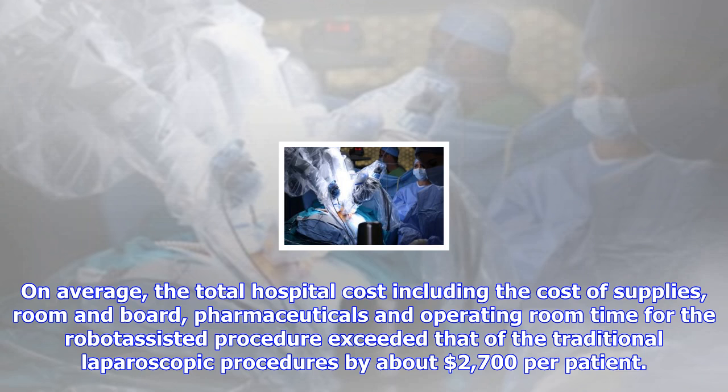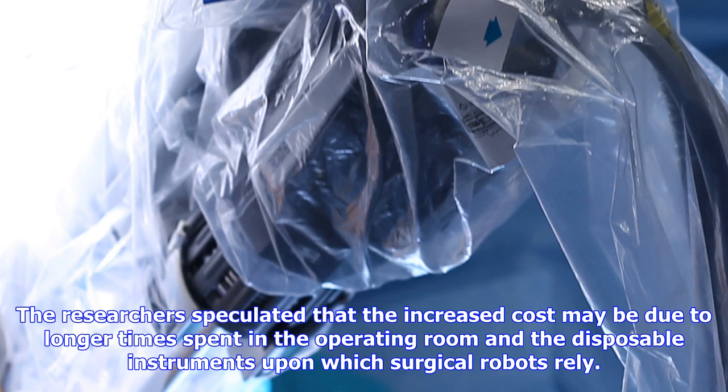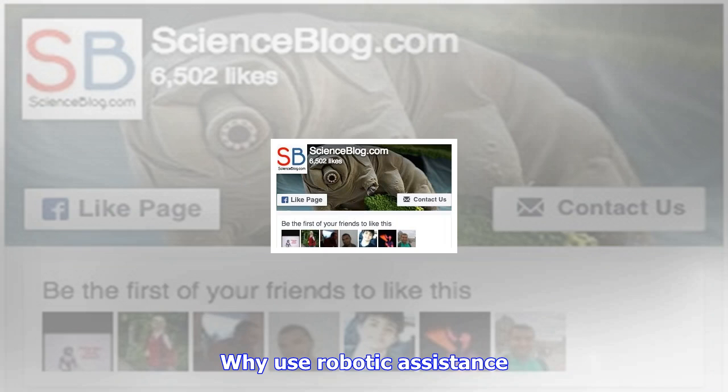On average, the total hospital cost, including the cost of supplies, room and board, pharmaceuticals and operating room time, for the robot-assisted procedure exceeded that of the traditional laparoscopic procedures by about $2,700 per patient. The researchers speculated that the increased cost may be due to longer time spent in the operating room and the disposable instruments upon which surgical robots rely.